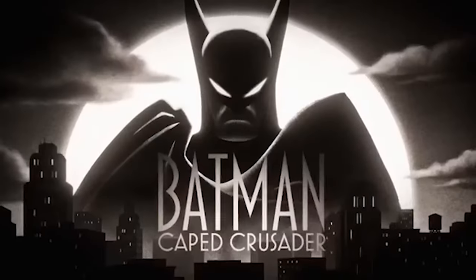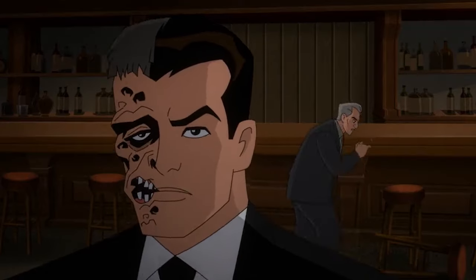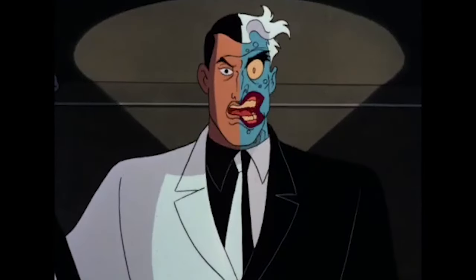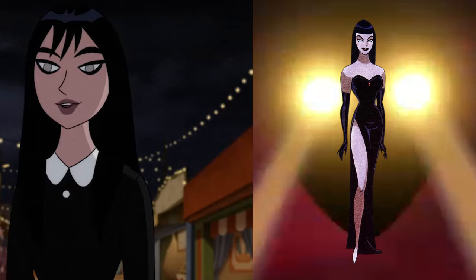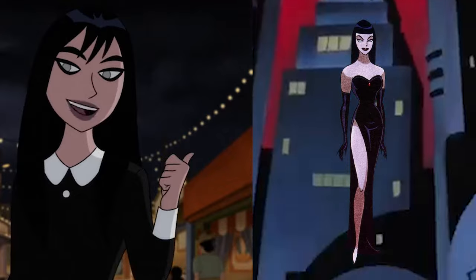So Batman Caped Crusader came out not too long ago, and when it comes to this bold show, the creator actively took steps to differentiate itself from all the different iterations of famous Batman characters. Like for example, Batman opting to weaponize Alfred instead of seeing him as another father, and the addition of characters he couldn't previously use in the last show.